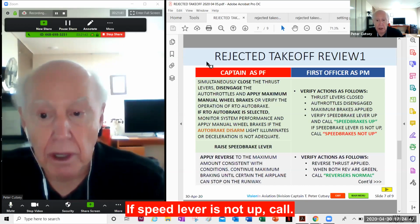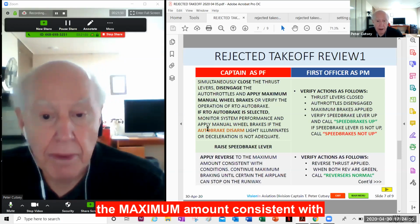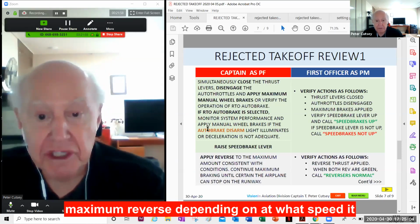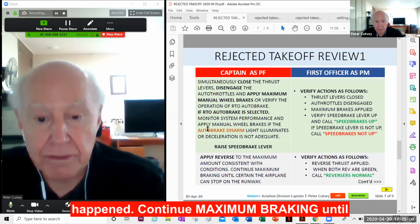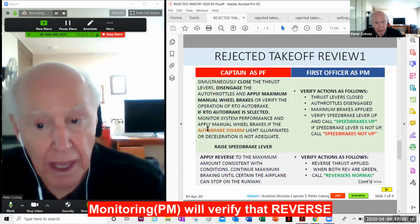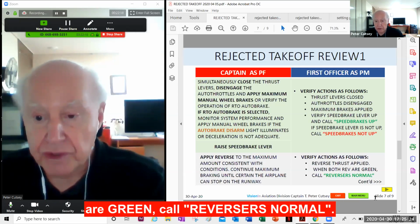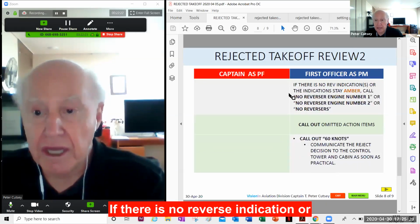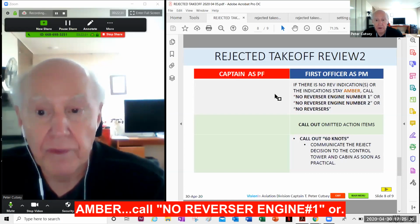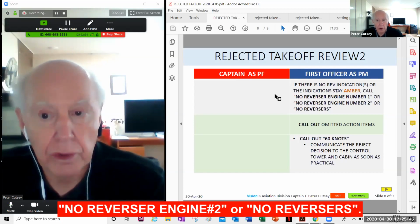If speed brake lever is not up, call speed brakes not up. The captain will apply reverse to the maximum amount consistent with conditions. Maybe he won't have to apply maximum reverse, depending on what speed it happened. Continue maximum braking until certain that the airplane can stop on the runway. First officer's duties as pilot monitoring will verify that the reverse thrust is applied, and when both reversers are green, call reversers normal. If there's no reverse indication, or the indications stay amber, call no reverser engine number 1, or no reverser engine number 2, or no reversers.